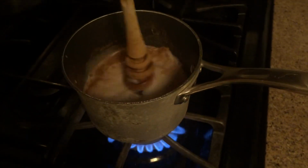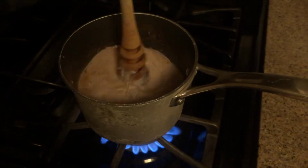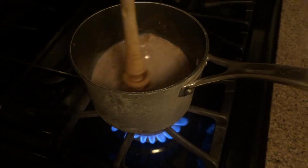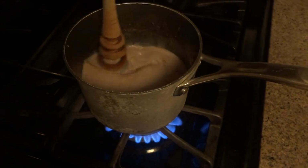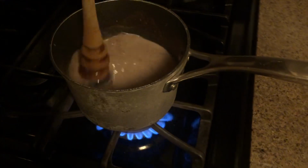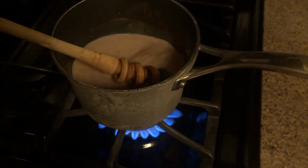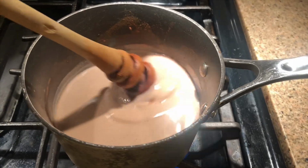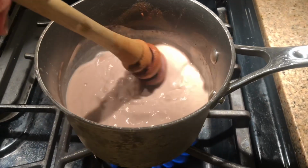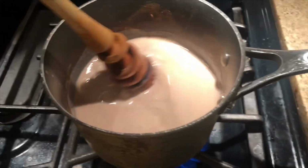And voila. And for those who don't know, I love cinnamon. So if this is too much, you guys can do it to your liking, but this is how I like it. Extra cinnamon. It's basically almost done. Once it starts getting foamy at the top, I think that's a good hint that it's pretty warm. You don't want it to boil because then it'll be too hot to drink.